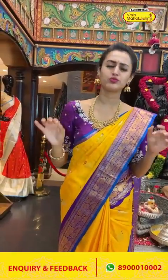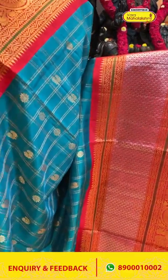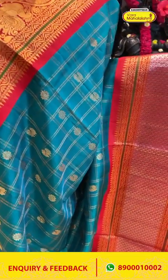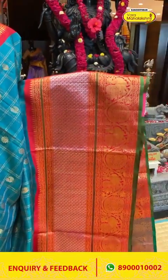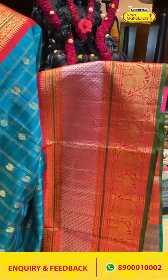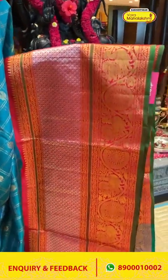Moving on to the next saree, it's a beautiful blue and red color saree. Coming to the body, it's peacocks and floral booties and zari checks. It's a beautiful turning border saree, as many people were asking, so please do check this out. I'll anyhow show this saree in detail. And the border is small paisleys and cross checks with peacocks and floral jal. And the pallu is small paisleys and cross checks. And the blouse is contrast.